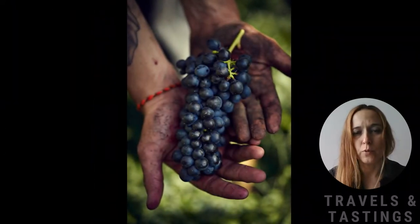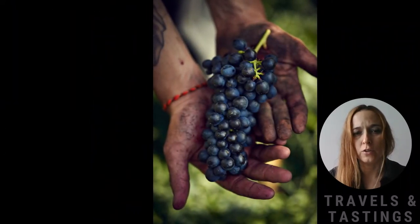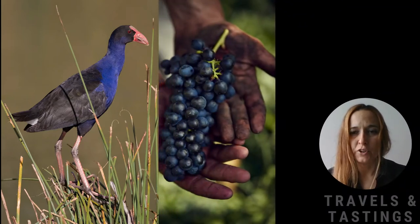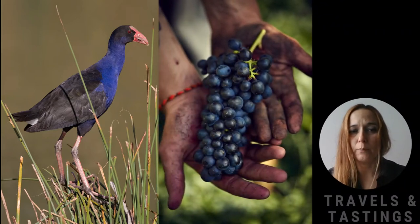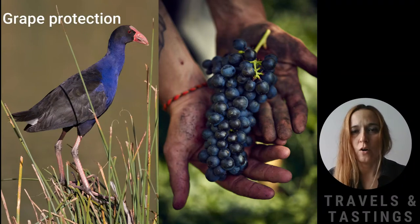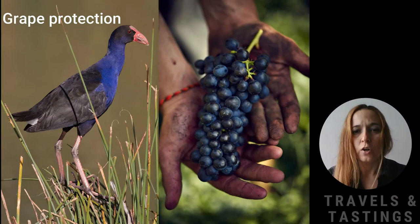Technology and grapes protection is very important because New Zealand has these lovely birds called pukekos and a lot of other species that are smaller, but they can fish the grapes. So they put net over the vineyards.